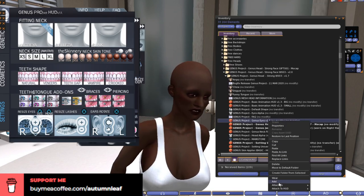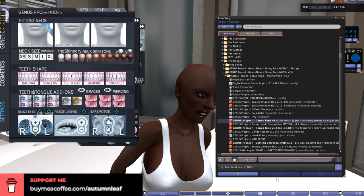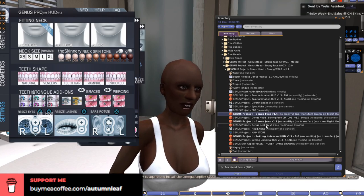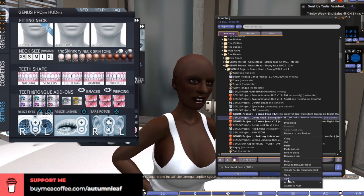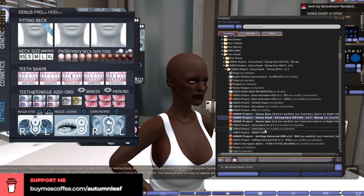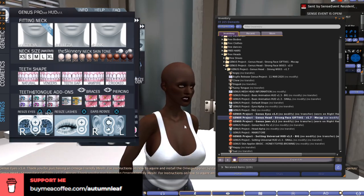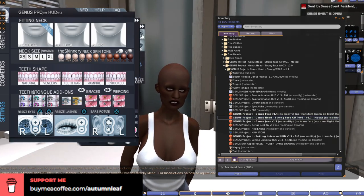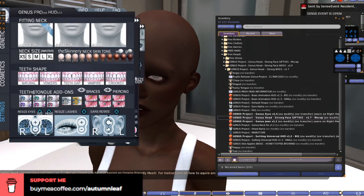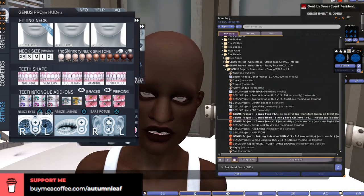Okay, here we are again. Let's try to wear it this time, I mean, the Genus eyes. So let's try wear. Oh God. Okay, Genus head. Now I have to add Genus neck. Nope, head alpha. Nope, Genus eyes. Okay. So I don't know why my eyes are so weird right now. Yep, they look so weird.